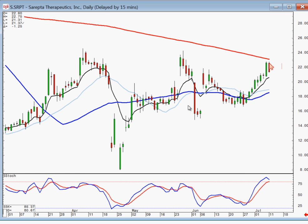SRPT, having a hard time getting through this level with a bearish Harami in the overbought condition. If it opens lower tomorrow, I'd close it out. Then I'd just be more apt to buy it if it came up through the 200.